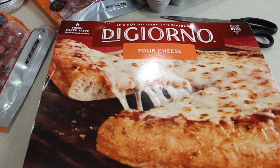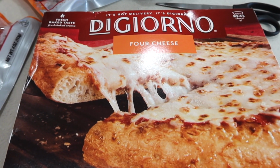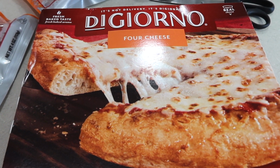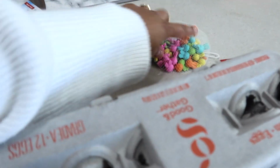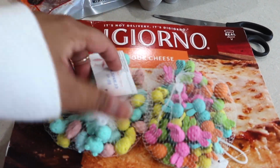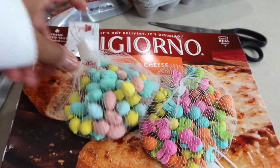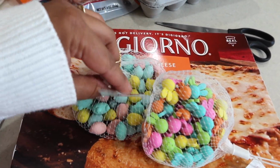And then this is what we're having for dinner tonight with broccoli, 4 cheese DiGiorno pizza. Gonna have to break my diet for this because it looks bomb. And then a couple of dozen eggs. And I got these for a sensory bin project that we're going to do with kinetic sand. Not today, but these were only $1 at the Target Dollar Spot.